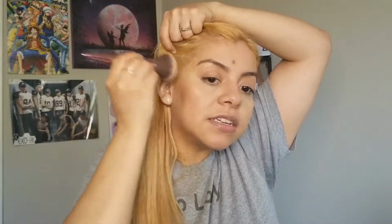So, do I recommend this for contour? No. I mean, the proof is in what you guys are looking at. It's very dark for me. It's way too dark for me. We're going super light hand. Hopefully it doesn't look weird.